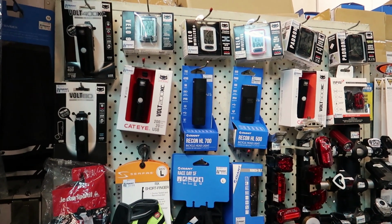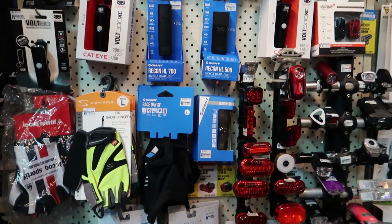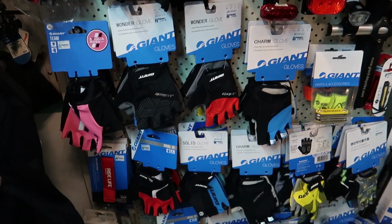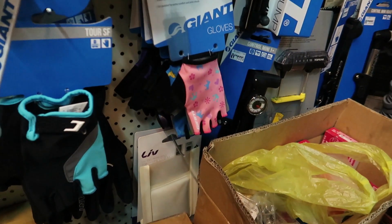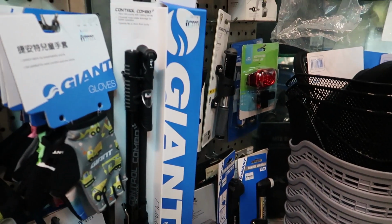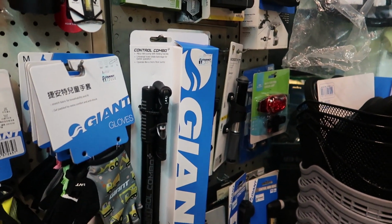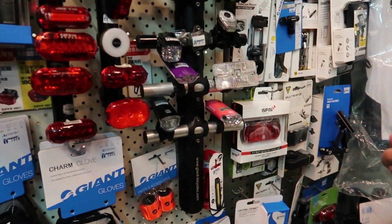Next, here we've got the wall of cycling computers. Cat Eye seems to be really popular here, as it is in most of the world. We've got a whole bunch of different color options for the Giant gloves. We've got some kid gloves here as well, which is pretty cool. And then the hand pump options as well. The hand pumps here are also really cheap, about $10-$15 for some of them. And a bunch of different light options.